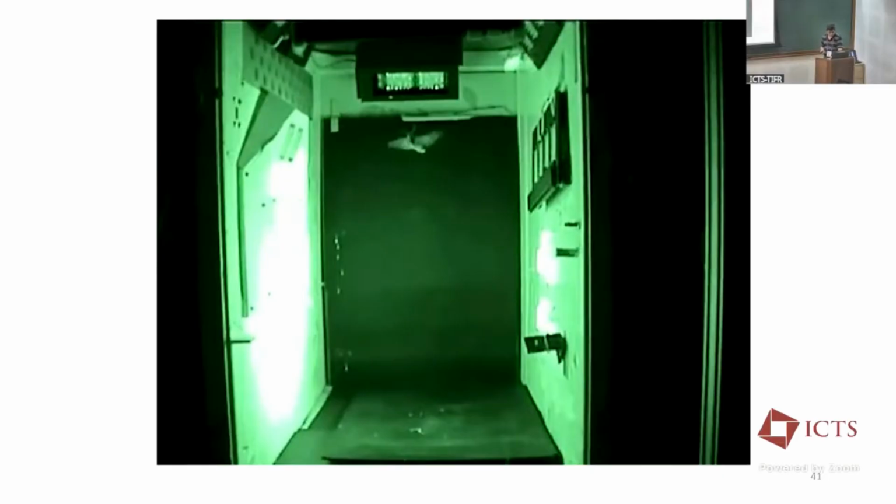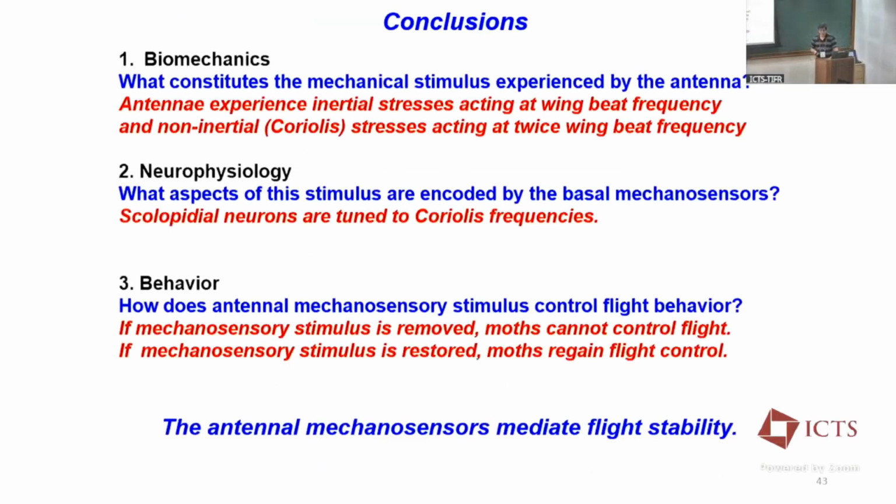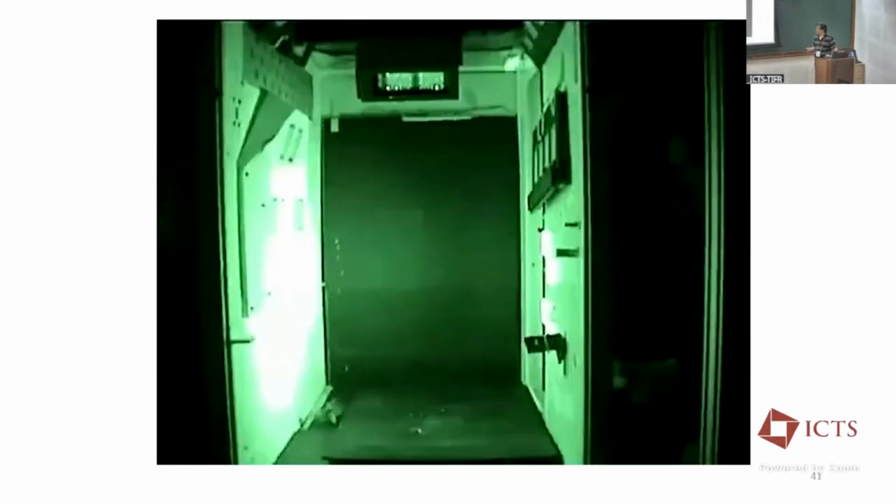And so based on all this, we are not looking at airflow here. It's just the vibrations. And that's mainly the stimulus, yeah. But of course, there's also some airflow related signals which we are not really looking into here.